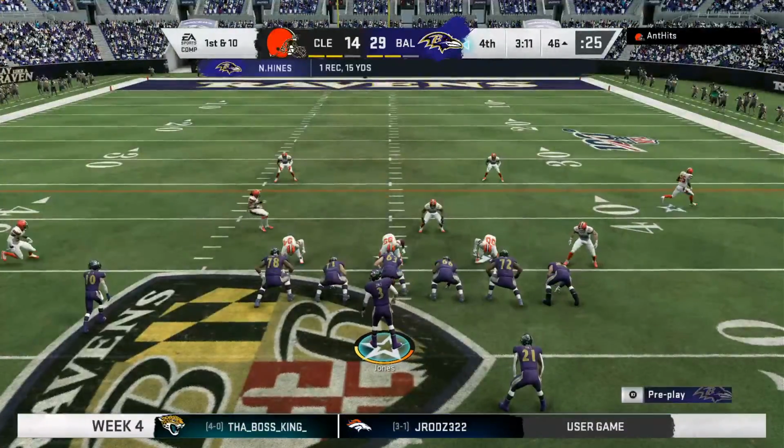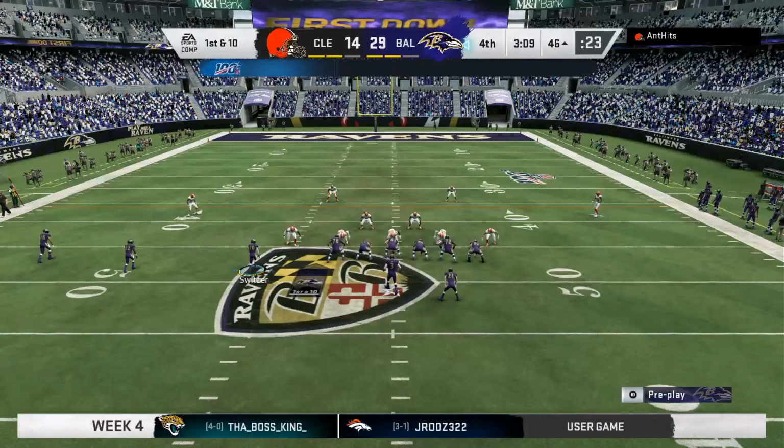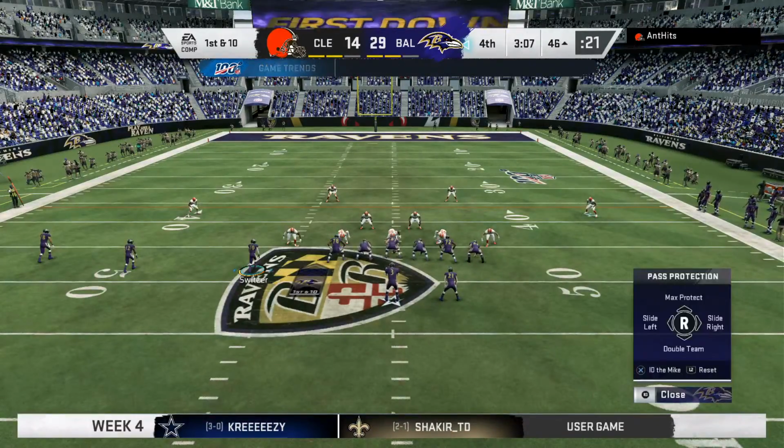Let's go. 60 Pittsburgh. We got to get to the ball. Let's keep moving. Look at me.